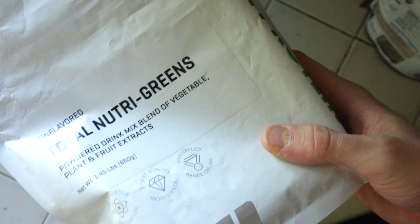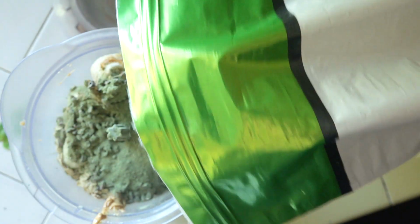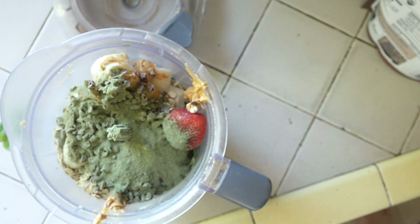Woo! This is starting to turn into quite a drink. We got total Nutri-Greens here now. I like to put everything I want in the shake because it all just turns to one consistency, so you might as well get in everything you could possibly need in the morning when I drink it, but you can drink it whenever you need. So I'll put about 3 tablespoons of Nutri-Greens in there for a little bit extra of desiccated vegetables.